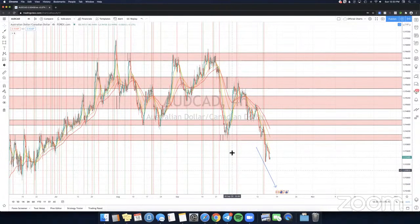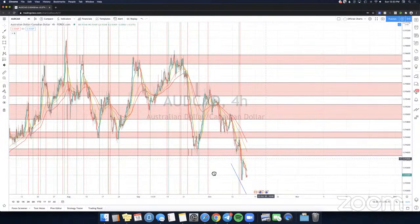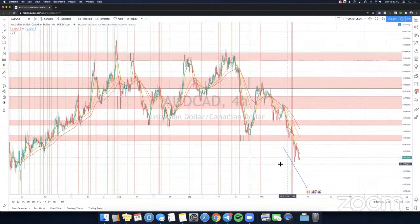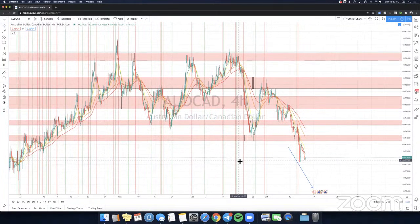It looks like the Australian dollar is very weak right now. And that's because they're in an economic depression. I'm not sure if you guys are familiar with the news last month when they announced that they're in a recession right now, and they haven't been in a recession in over 20 years.